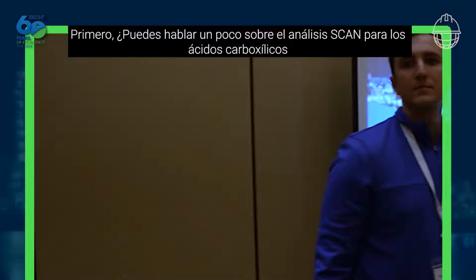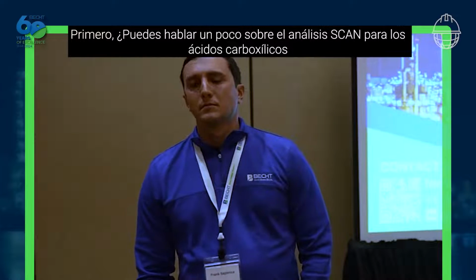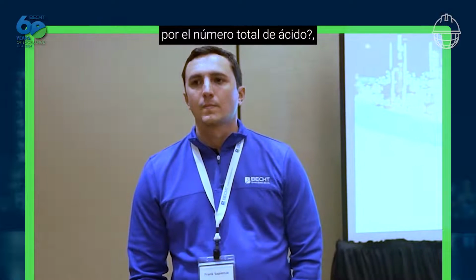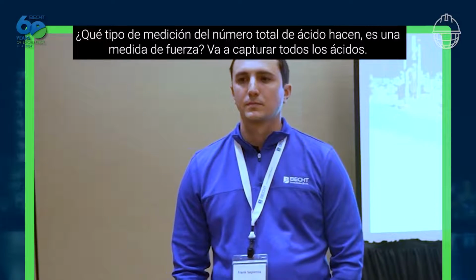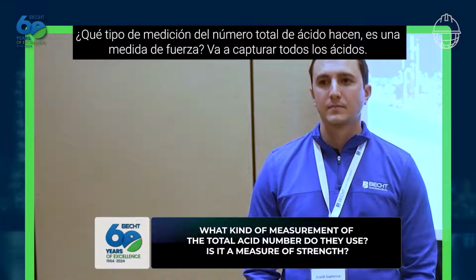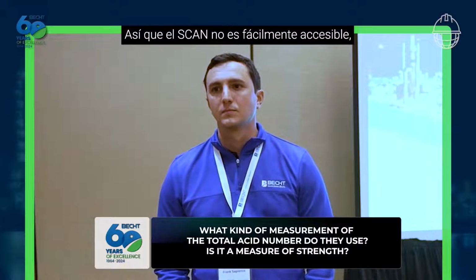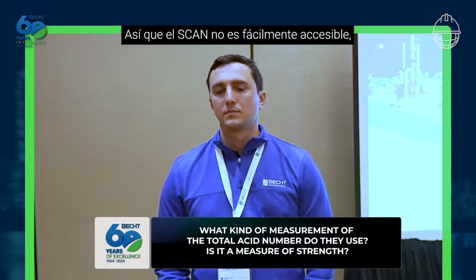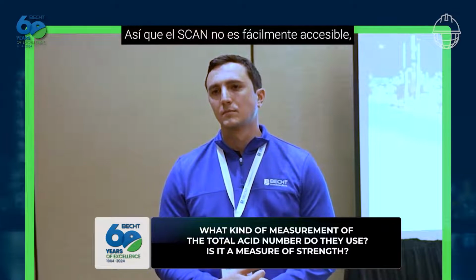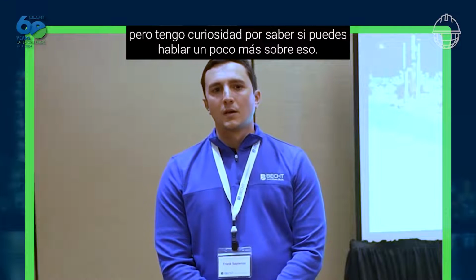Go ahead, first. Can you talk a little bit about the SCAN analysis for carboxylic acid? So doing a TAN measurement is kind of a blunt force measurement. It's going to capture all the acids. Exactly. So if SCAN is not easily accessible, but I was curious to know, can you talk a little bit about that analysis?